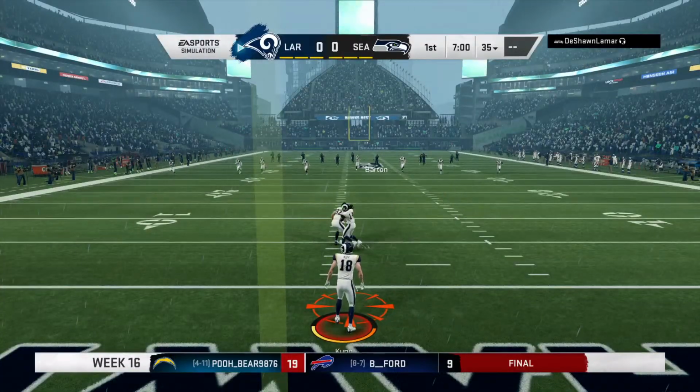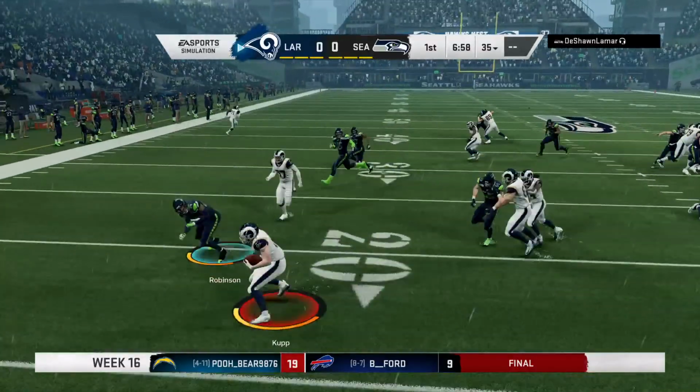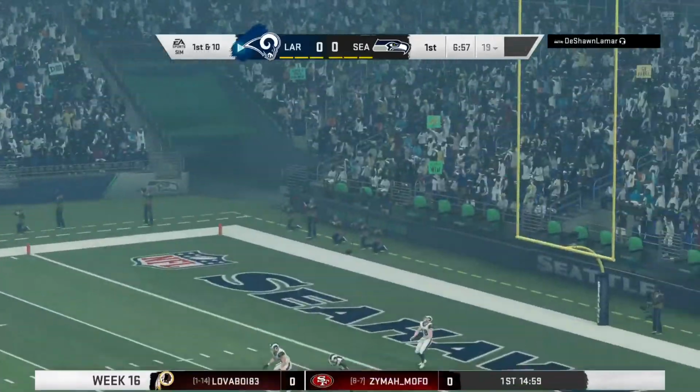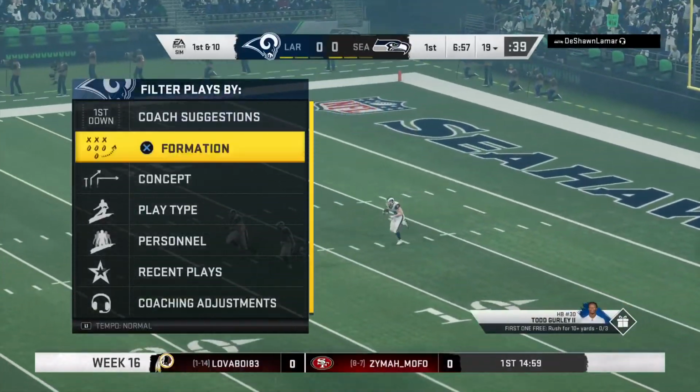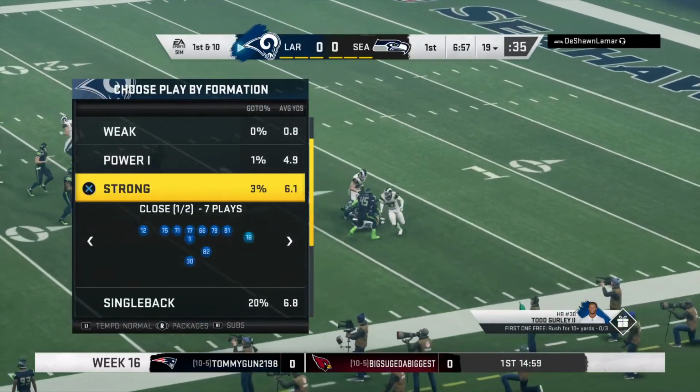As we're underway here in Week 16. Fielded about a yard deep, and he'll take it back to about the 19-yard line. The Rams take over 1st and 10 at their own 19-yard line.